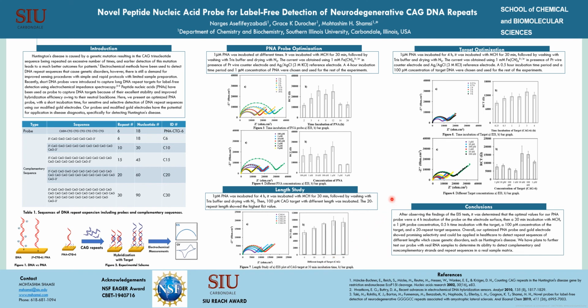Overall, our optimized probe and gold electrode could potentially be of use in diagnosing Huntington's disease. However, our results are preliminary and further work is in progress until ready for a peer-reviewed publication. We have plans to continue to test our probe using real sample RNA from patients with this disease to further examine the sensitivity and selectivity of our probe. I am hopeful that these findings will contribute to research on further electrochemical diagnostic methods and be of great use in healthcare in the future.